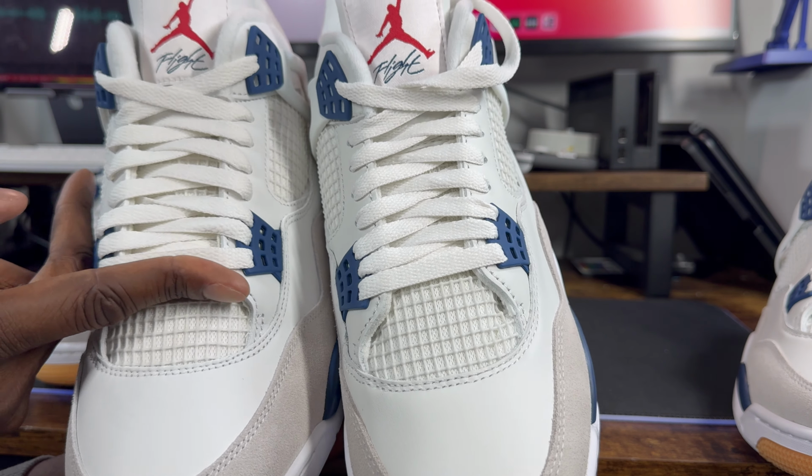But honestly, that's really it. I did a black light test in the previous video, so I would reference that for things that you want to look for. But outside of that, I will say though that the toe box on the rep is slimmer than on my authentic pair, and that's something that I've noticed a lot about this release that I didn't see in the Pine Green release.